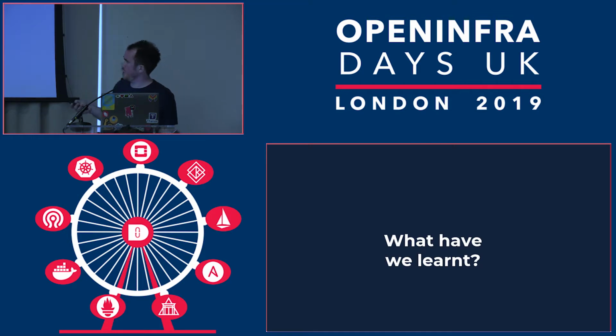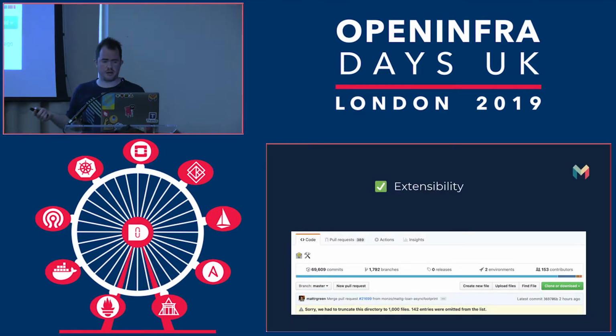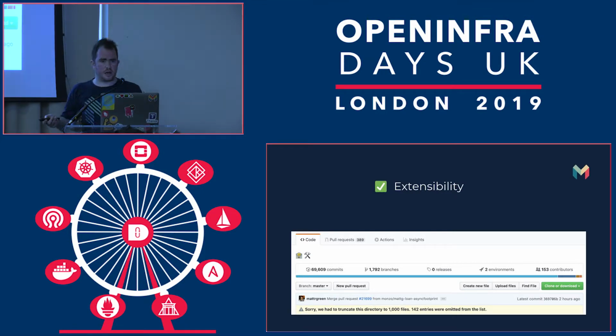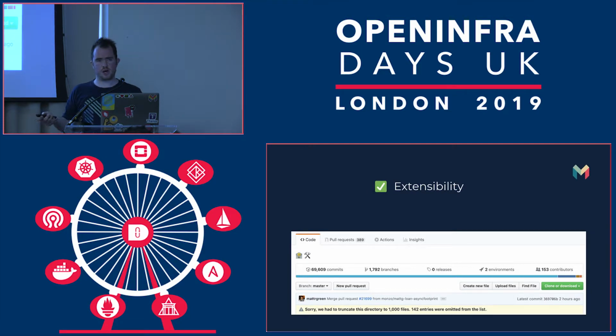On to some of the lessons we've learned from running Kubernetes for 3 years. So it's certainly extensible, as I said. We have over 1,000 microservices. We're able to deploy these regularly on a daily basis down to individual teams when they want to deploy something, and we're able to scale these individually. And I think it's a pretty bold decision to go for building a microservice architecture from the very beginning.